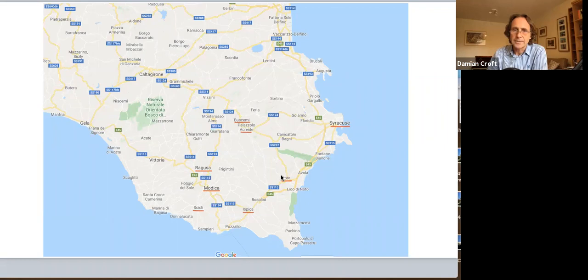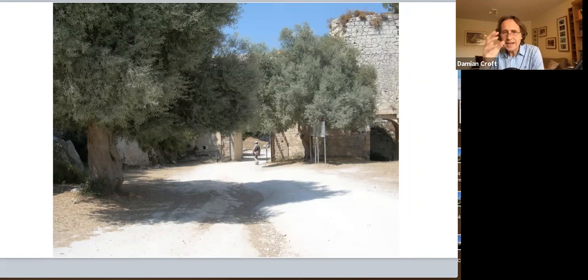But first of all, I want to take you and show you a little bit of Noto Antica. So this is all that remains of what was once upon a time a fabulous city. And we know it was a fabulous city because Noto Antica, before the earthquake, was a provincial capital.